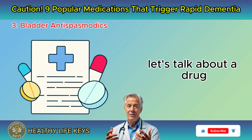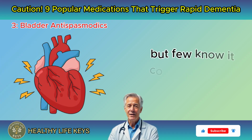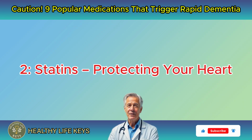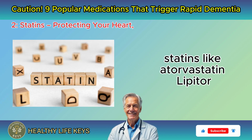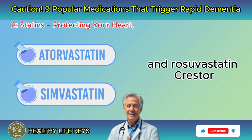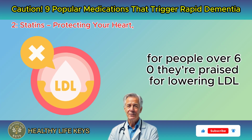Next, let's talk about a drug millions take daily for heart health, but few know it could be dulling their memory. Number 2: Statins, protecting your heart, but at what cost to your mind? Statins like atorvastatin (Lipitor), simvastatin (Zocor), and rosuvastatin (Crestor) are among the most commonly prescribed medications for people over 60.